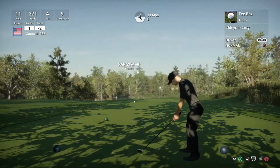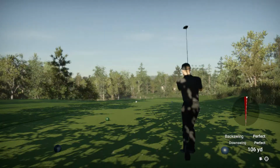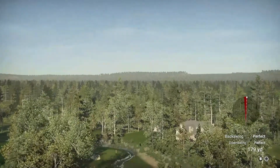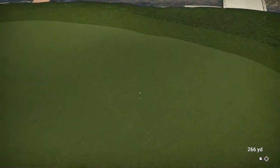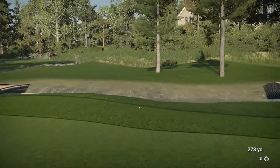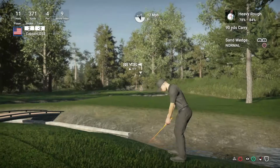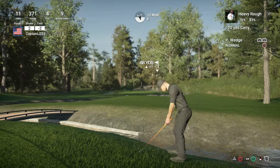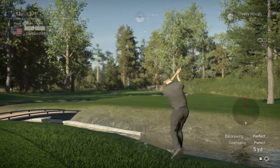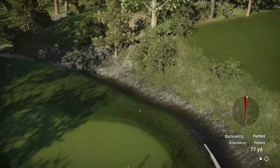Now we got this hole, 11, which is pretty interesting, I would say, just because of the river. And that was another thing that happened in the 2013 US Open. The 11th hole was almost unplayable because of some flooding that happened, and I think the flooding flooded the green a little bit and stuff or something. Like something happened with the hole before the US Open and it completely like destroyed it.